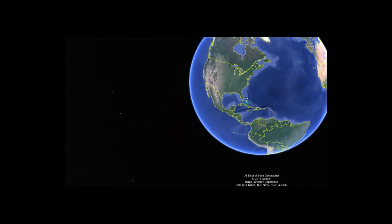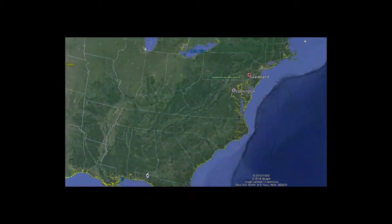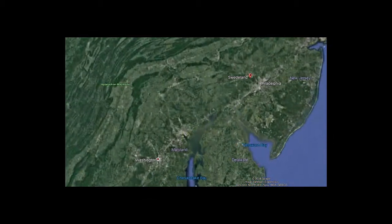Let's get started by putting the valley on the map. As you can see, we are in southeastern Pennsylvania, about 14 or 15 miles northwest of Center City, Philadelphia.